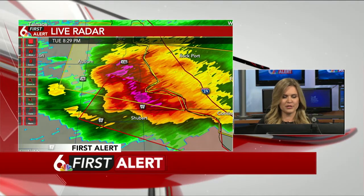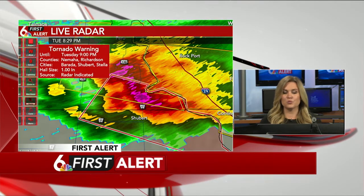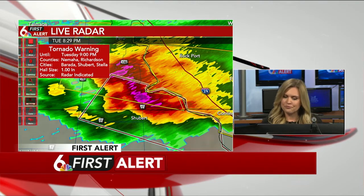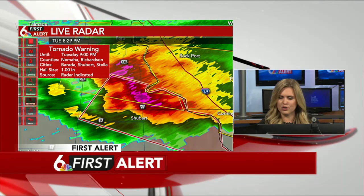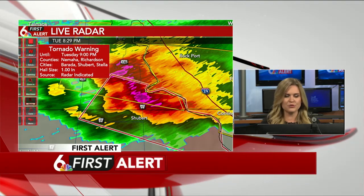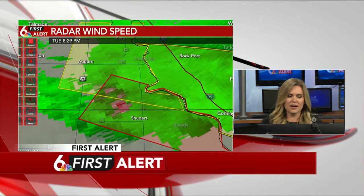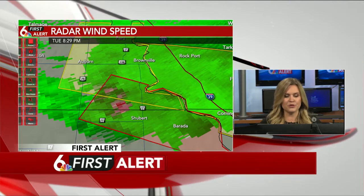This includes Schubert. Let's pull up that query tool and get you the latest on this warning. This is radar indicated rotation, so not a confirmed tornado at this point. This is bringing in the threat for quarter-size hail and strong wind gusts. It's moving southeast at 35 miles per hour. This is a very strong storm as well, bringing in the potential for some tornado development. Let's take a look at our wind velocity here, and this is going to show us the area of rotation. Very clear area of rotation.